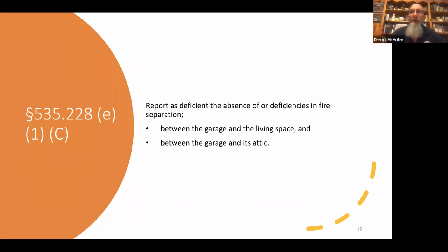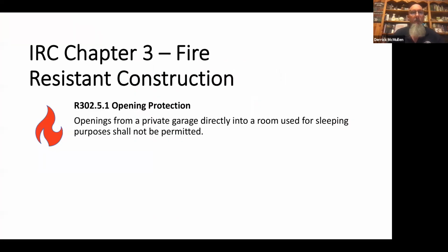All right, report as deficient the absence of or deficiencies in fire separation between the garage and living space and between the garage and its attic. Openings from a private garage directly into a room used for sleeping purposes shall not be permitted. I've come across this twice in the last 2 weeks, which is kind of weird because it's very rare that I come across this, but you cannot have a bedroom that marries up to a garage.